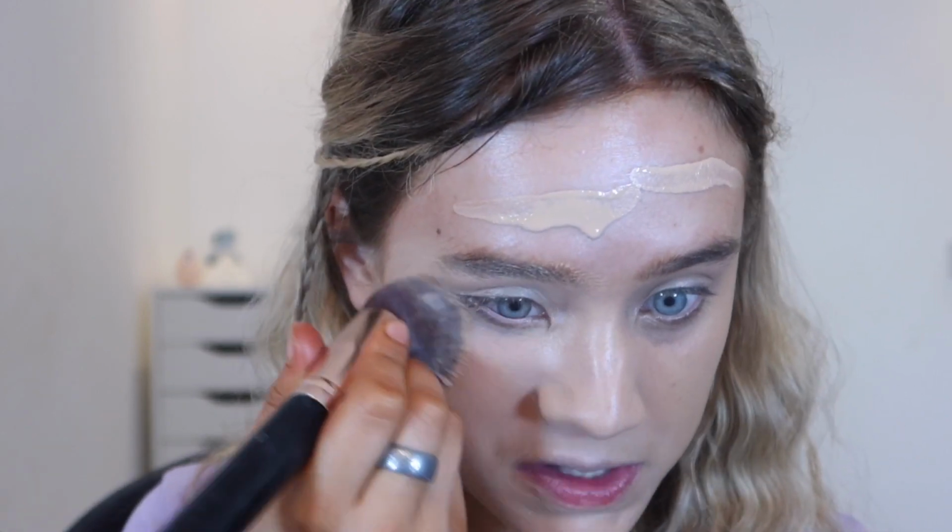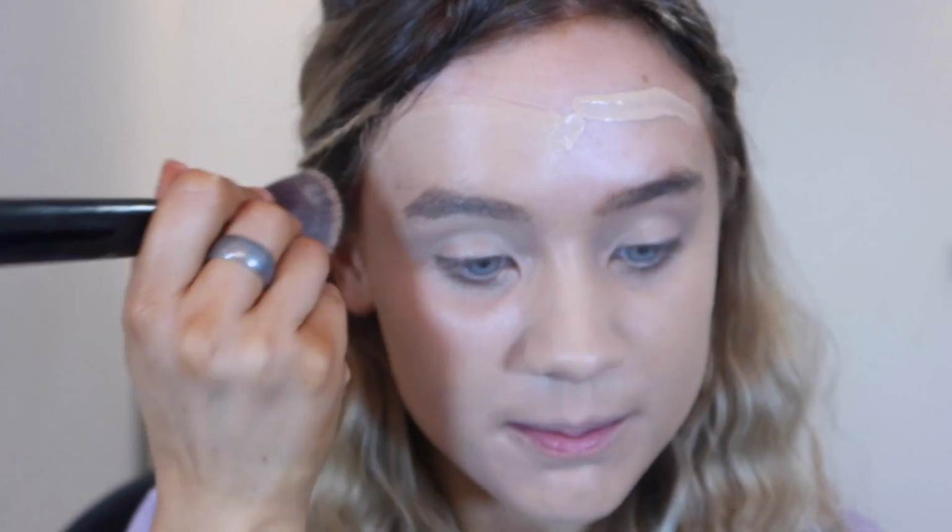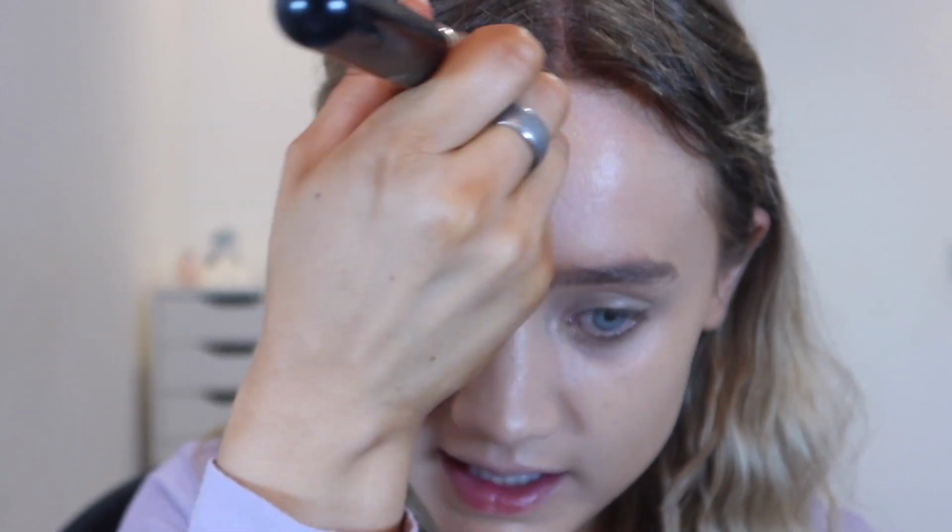Okay, let's just get all this blended. But yeah, that's a really nice foundation. I really like that. I like the way to apply it as well. It makes it so much easier, when I'm doing videos, to have an actual dofer or a spatula or a spoolie or something to be able to apply it with, rather than having to just apply it using my fingers all the time.